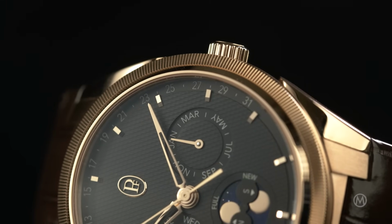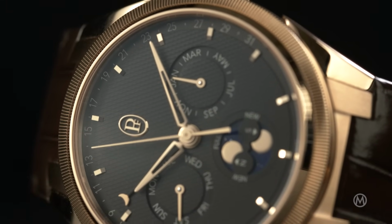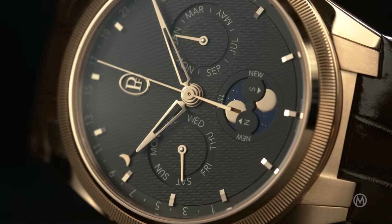So we decided to place it at 12 o'clock on the dial, and that was enough to convey the brand because of discretion, because of elegance, because of private luxury. The logo is for the others, it's not for yourself. It's enough and it's elegant.